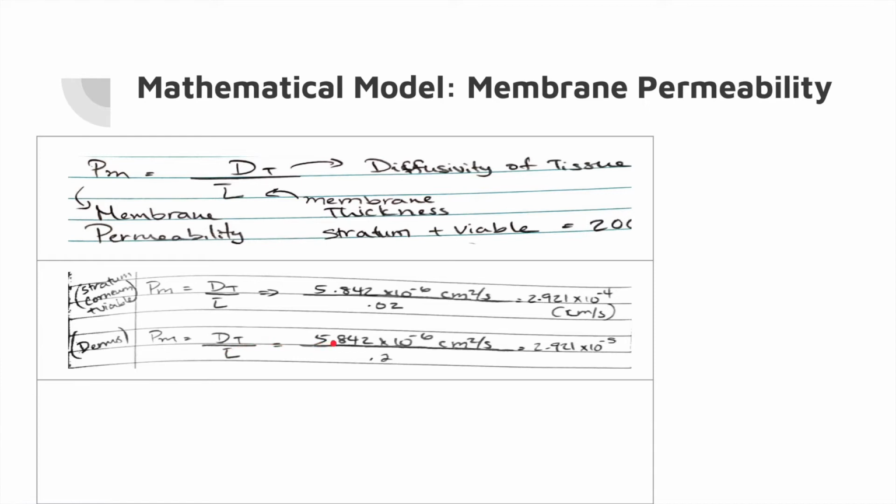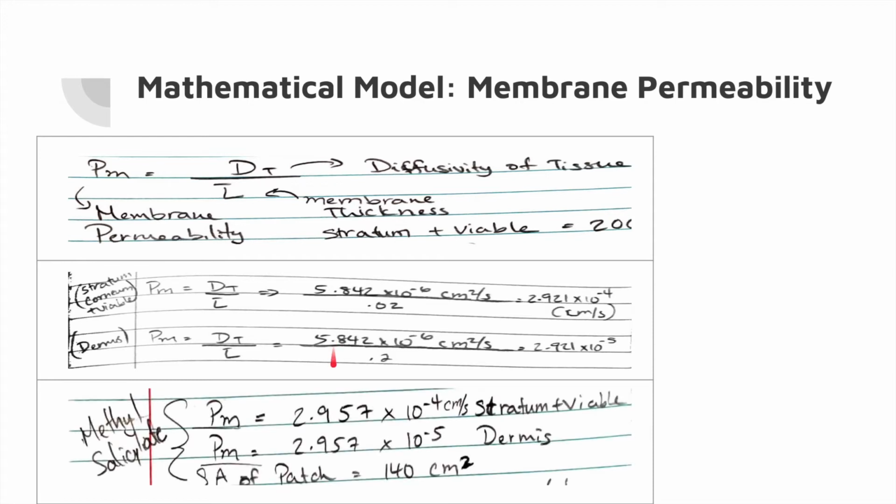The following results are for menthol. Here, as you can see, the membrane permeability for methyl salicylate was also calculated. The membrane permeability for methyl salicylate was calculated to be 2.957 times 10 to the negative 4th centimeters per second for the stratum plus viable membrane. For dermis, the membrane permeability was calculated to be 2.957 times 10 to the negative 5th centimeters per second.